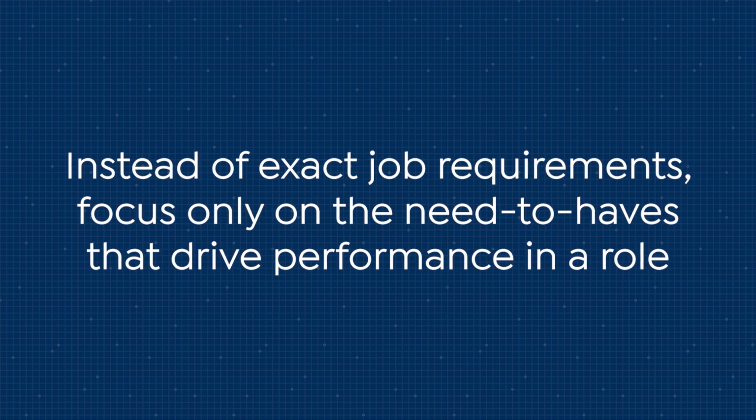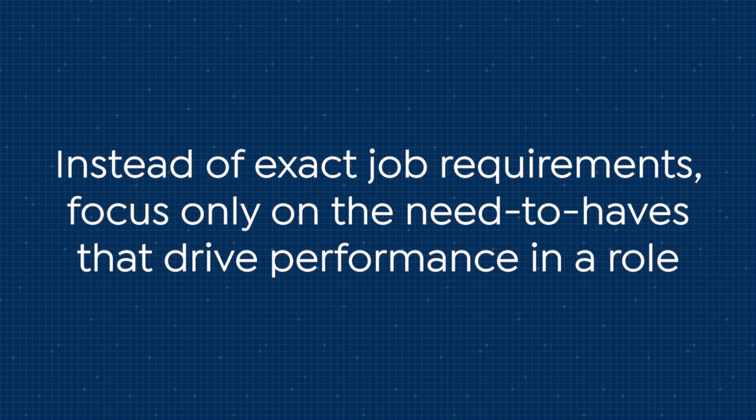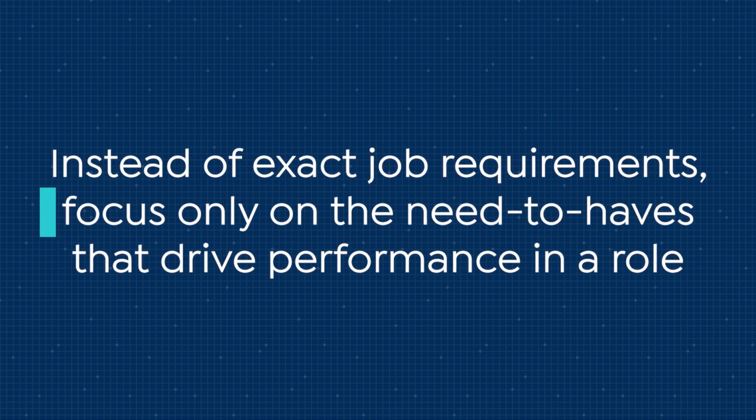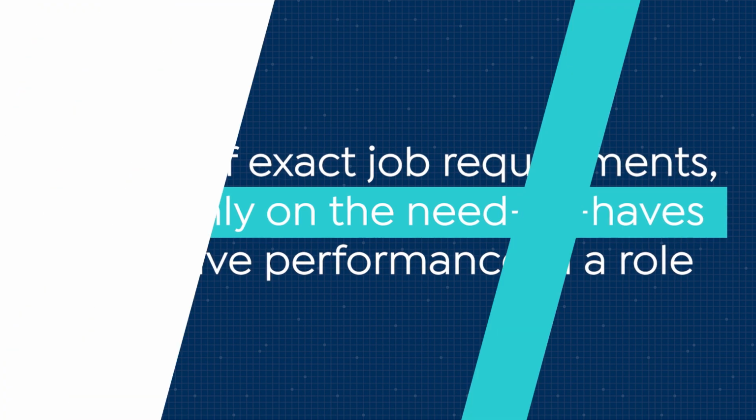And while you're at it, for many roles, you can also remove or relax the requirement that a candidate has to have X number of years of experience in a role. Because the research shows that for most jobs, the quantity of experience is also a pretty weak talent signal. Instead of a laundry list of exact job requirements that you're asking your candidates to meet, some of which are really only nice to haves, focus only on the need to haves that you know drive performance in a given role. That way you'll cast a wider net and include talent hidden in plain sight that your old approach would have systematically excluded.